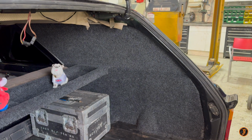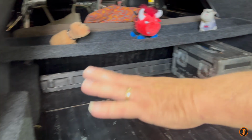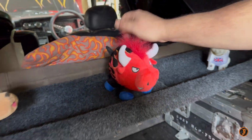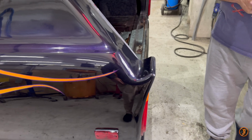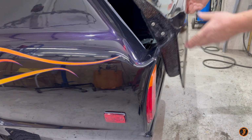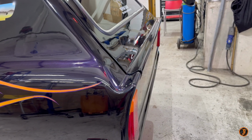Before it was all open, and all behind here is the washer bottle, fuel pump, the usual stuff. Batteries are behind that side, and my little flame beastie, but his hair's gone flat. There he is. That's amazing. I've just noticed there's some work gone into that, because you've got what looks like a ducktail spoiler. Yeah, that's handmade. I made that myself.